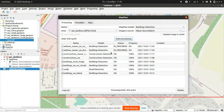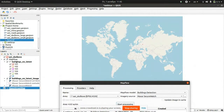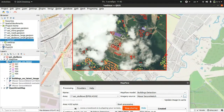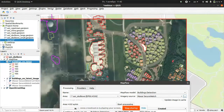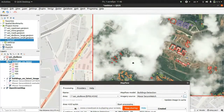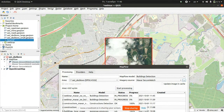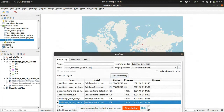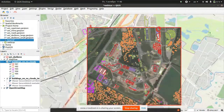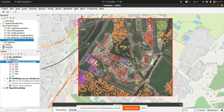and turn on OpenStreetMap again. All right, so here I have buildings, SecureWatch latest, meaning their mosaic that had clouds. And indeed, we can see that we detected buildings. They look pretty nice here, but the problem is there were buildings under the clouds we could not process. This is why we chose another image. Let me delete these buildings and go to buildings, no clouds, the same thing I just started, but a prepared process so we don't have to wait. I'll zoom into it. Now we can see that because the image was clear, our model could process all the buildings we needed.